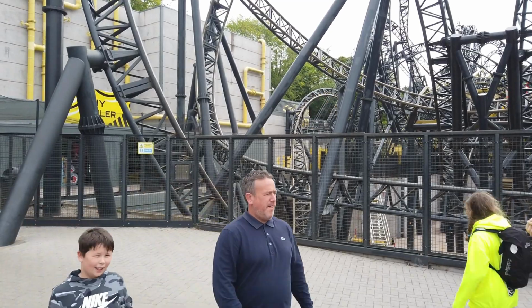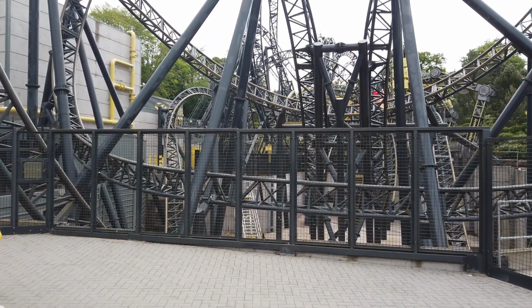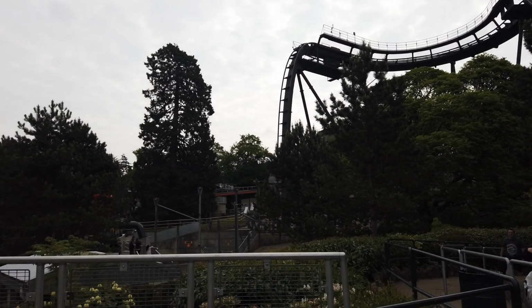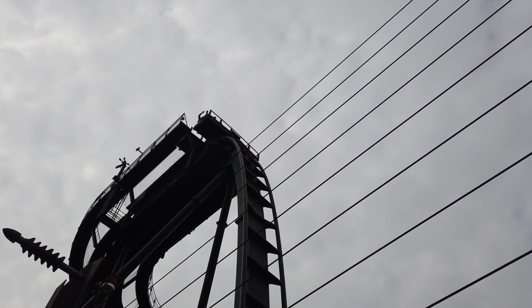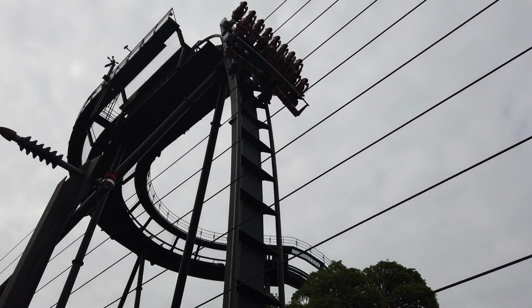Staying in the X sector, we move across to Oblivion. This dive coaster by B&M has a drop of 180 feet and a top speed of 68 miles per hour. Unfortunately, being one of the first of this style of ride means it's a bit too much of a one-trick ride with the drop. That said, the hanging section and the first drop still take your breath away.